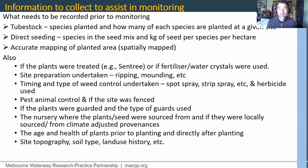And if we're looking at climate adjusted plantings, and I'm doing another talk on this in another presentation, what are the different provenances that we're planting in a given site? We also want to know the age and health of the plants prior to planting, and the site topography, soil type, and land use history of the area that we're undertaking revegetation.